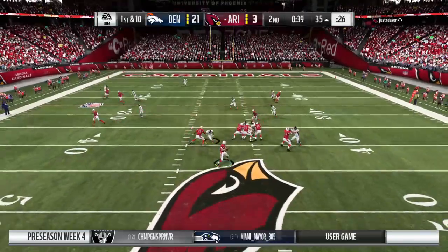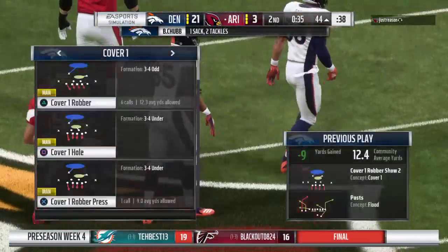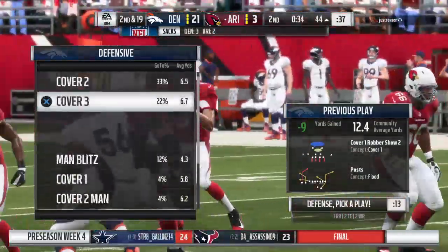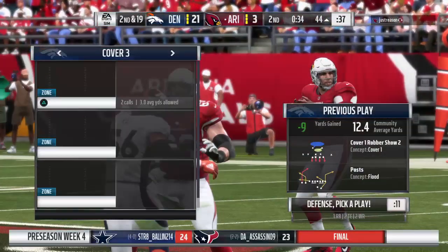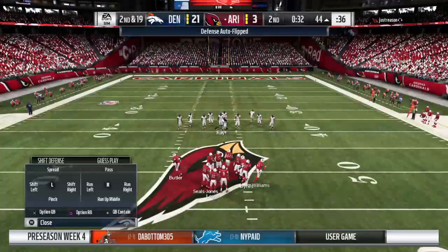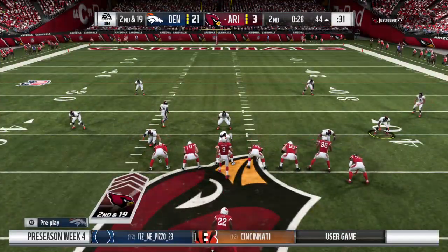On 1st and 10, Bradford. And the Broncos get there and take him down. I'm starting to feel for that quarterback back there. I mean, you know me, normally I don't have a lot of empathy for the QB, right? In this case, definitely. He's been under constant duress this entire game. I don't know how he's surviving back there. And to think, there's still a long way to go in this football game.